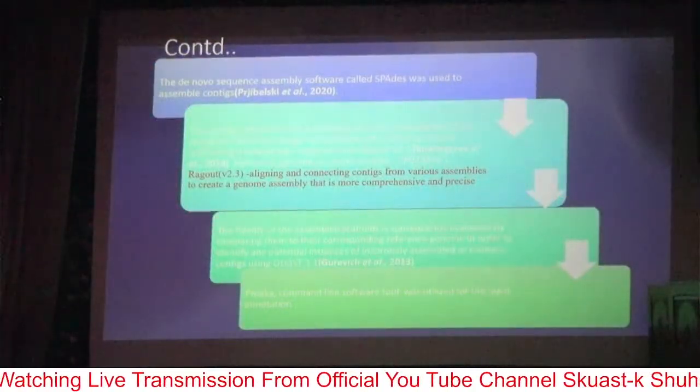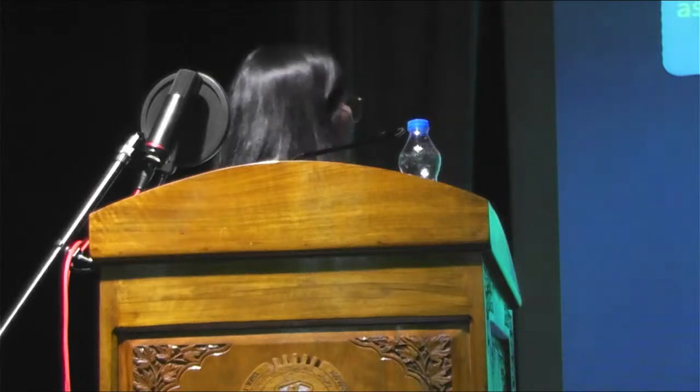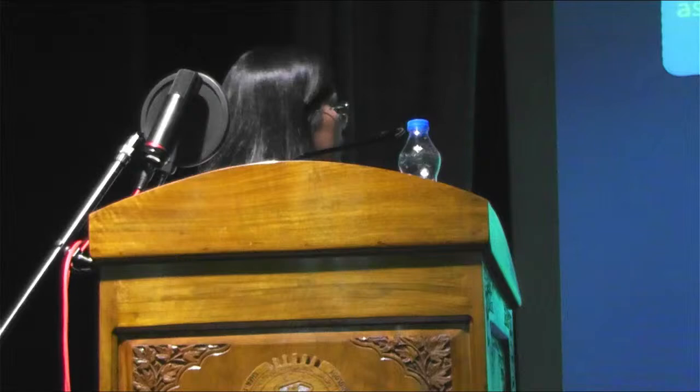The de novo sequence assembly software called SPAdes was used to assemble the contigs. These are the small contigs, and then Ragout was done for aligning and connecting these contigs from various assemblies to create a genome assembly that is more comprehensive and precise. After that, the fidelity of the assembled scaffolds was subsequently evaluated by comparing them to the corresponding reference genome. And QUAST 3.1 software was used.